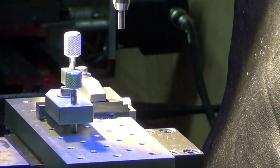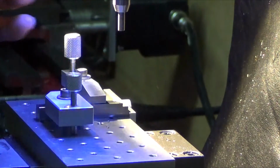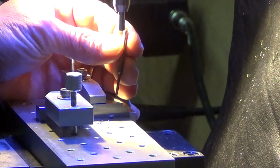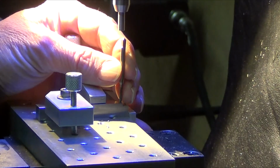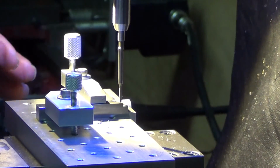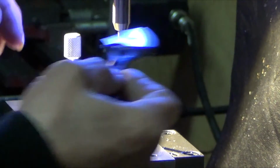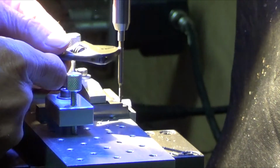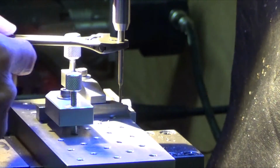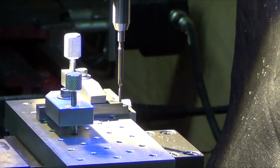Yeah, zoom in a little bit so you guys can see this. So glad I made this thing. So all you do is just put the tap in there and bring it down. And I know that tap is straight. And then just start turning it. My hand gets in the way. Nothing I can do about it. Running in. Alright. Just wanted to show you guys the setup for tapping it.